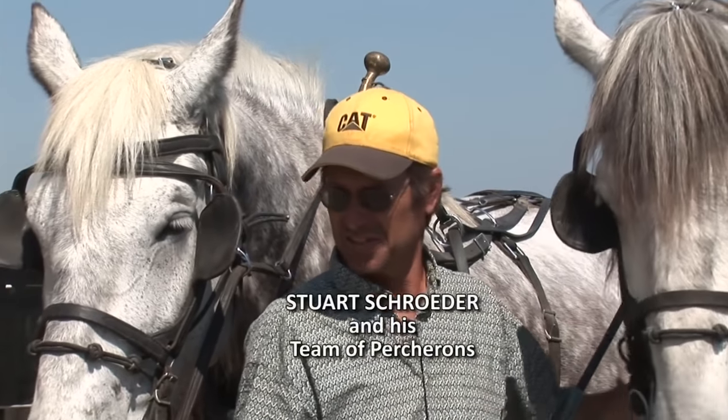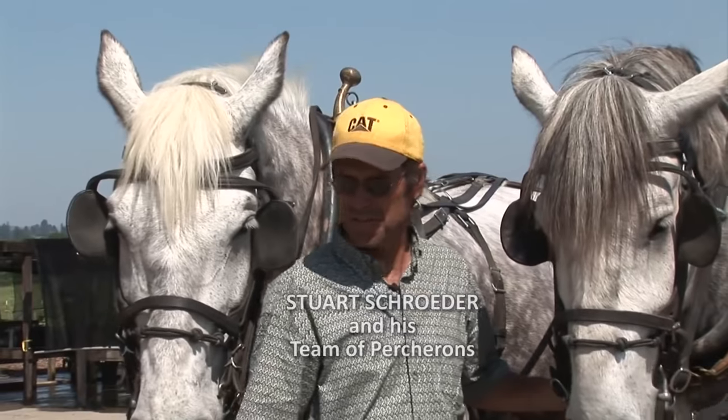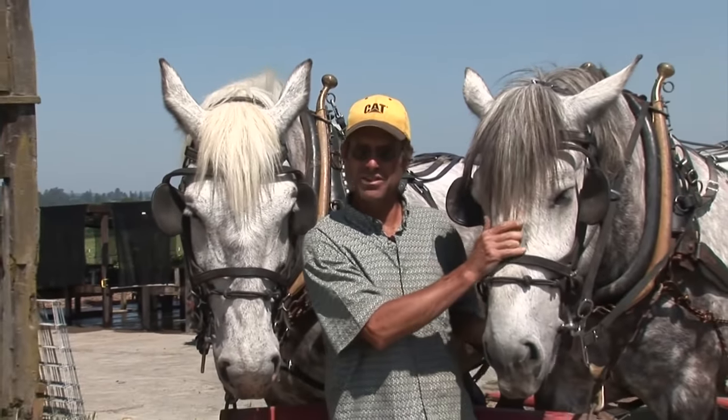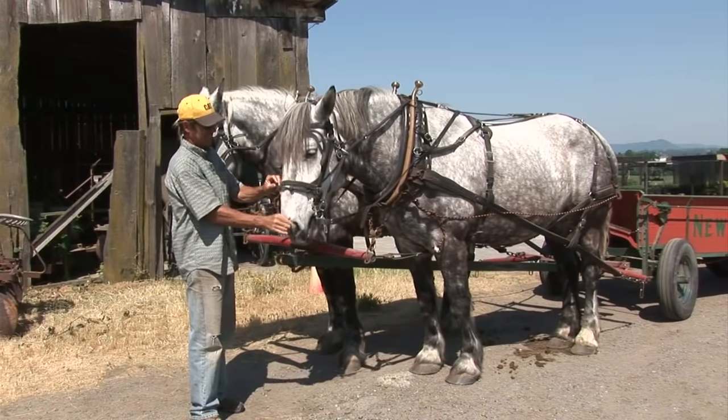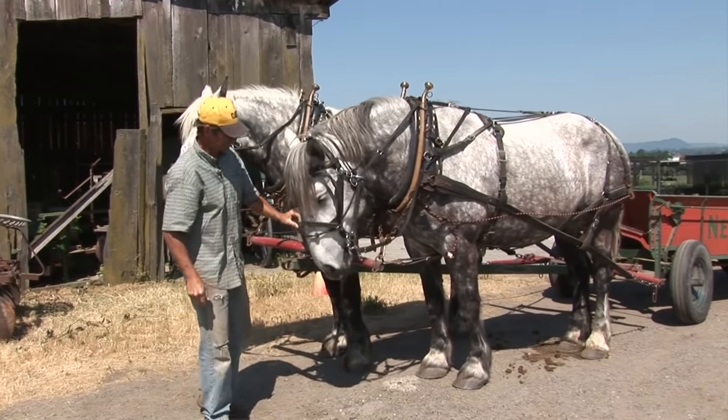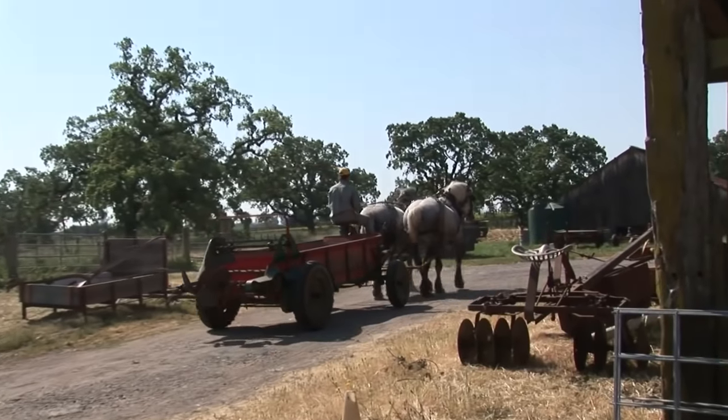I'm Stuart Schroeder. I live near Santa Rosa, California. This is my team of gray Percherons. Ben, his 7-year-old gelding, and Bonnie, the 9-year-old mare. And this is my team. We're starting out with some work this spring.